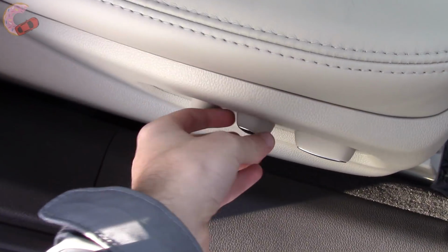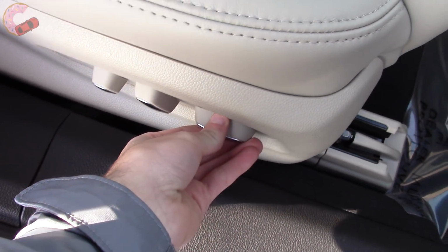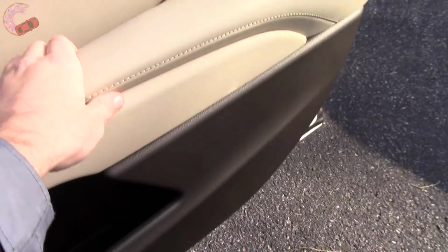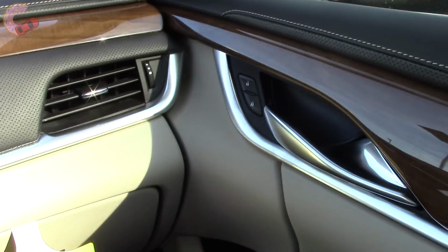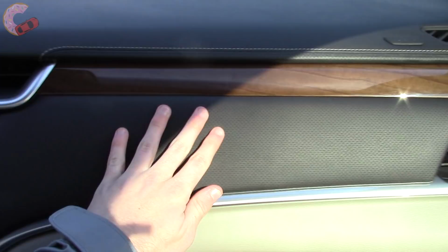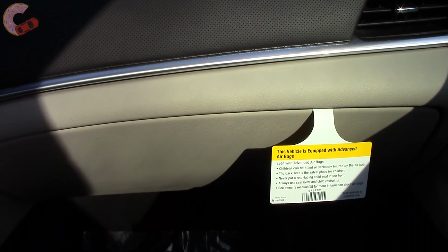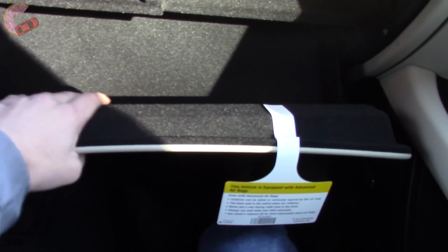The passenger seat on our XTS is 8-way power with 4-way power lumbar. It can also be 22-way adjusting on Platinum. The materials in front of the passenger are impressive. It's a mixture of leather, wood, and stitched plastic. To open the glove box, just touch this button. It is dampened, felt lined, and illuminated.